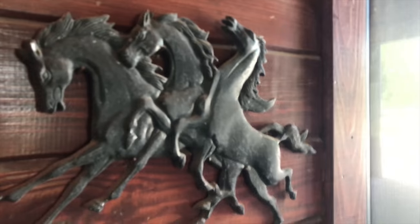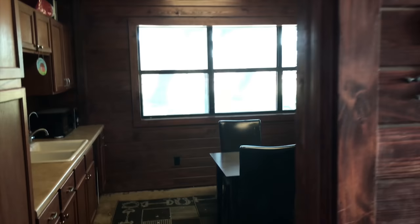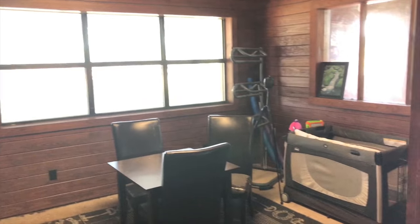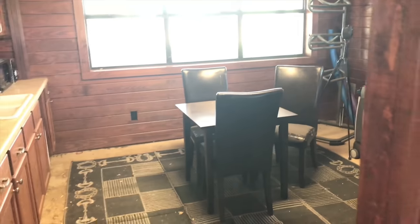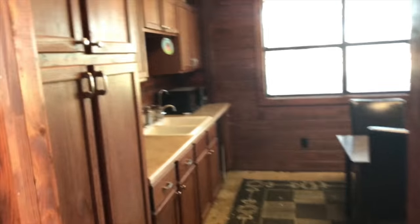But here's the office. I'll briefly show you in here. It has a little kitchenette, and it has my baby's pack and play and the dog crate and everything in here for us. There's extra storage in here and a little fridge. And as you can see, it actually has a window to that stall as well in case we use it for a birthing stall.